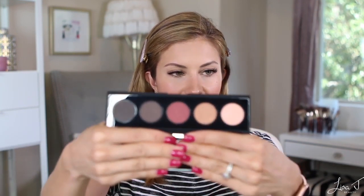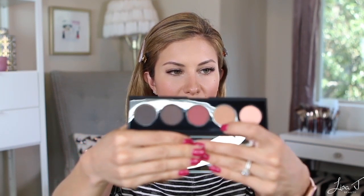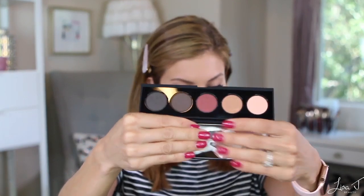I have this one by Bare Minerals. It's called Bounce and Blur eyeshadow palette. And this is what it looks like. It's got some pretty shades in here. I think those three shades over here would be the ones that I would kind of play with.